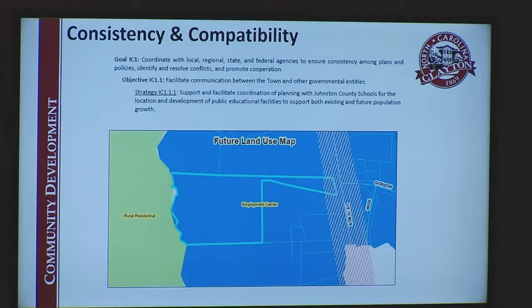Since charter schools are relatively new in the big picture of life, when I was growing up we didn't have charter schools. Now they're more common. We do find that this type of rezone does support a facility, as mentioned in strategy IC 1.1, to support the facilities coordination and planning with Johnston County Schools for the location and development of public education facilities to support both existing and future population growth.